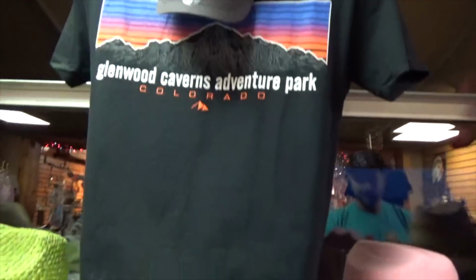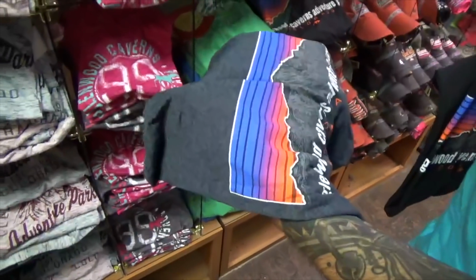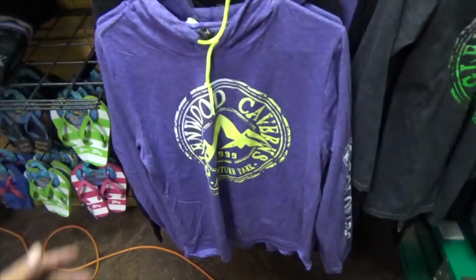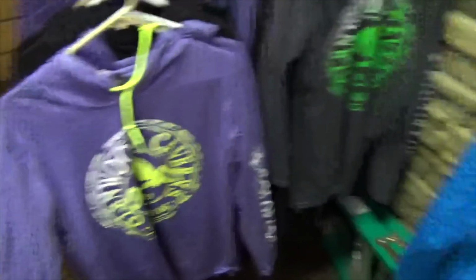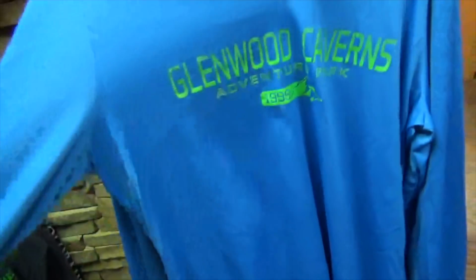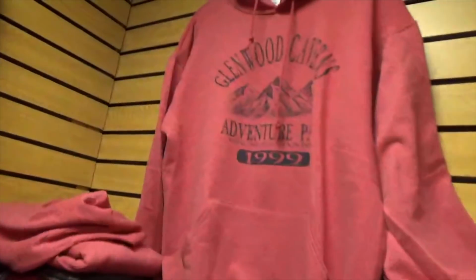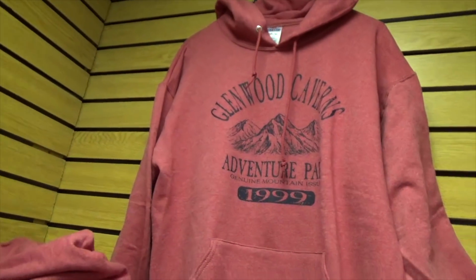Nice, brightly colored. No extra large. Glenwood Caverns. Oh, no extra larges. That's not good. Oh, there's a gray one. Oh, a gray extra large. There it is. That's cool. This isn't really a me sweatshirt, but they got this cool sweatshirt here. It's a summer sweatshirt, nice thin material. Ooh, look at this nice long sleeve mesh shirt. That's cool. I like this hoodie too. Opened in 1999. Wonder what was first right here.